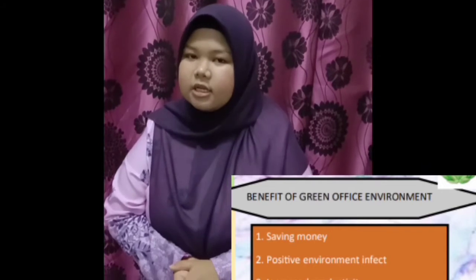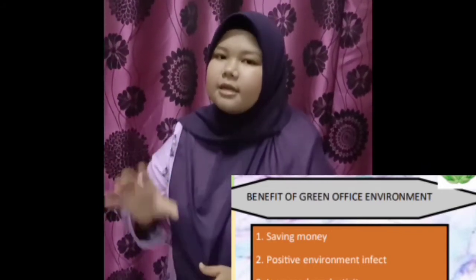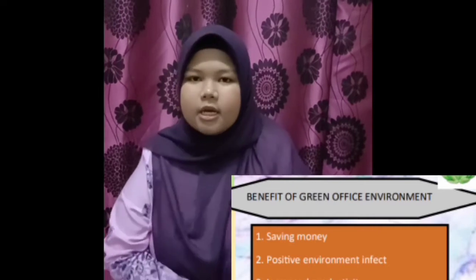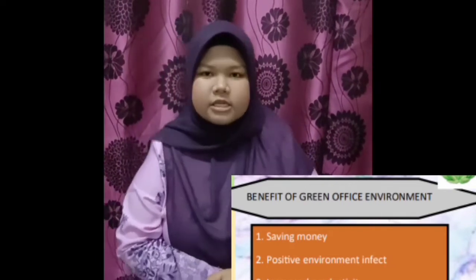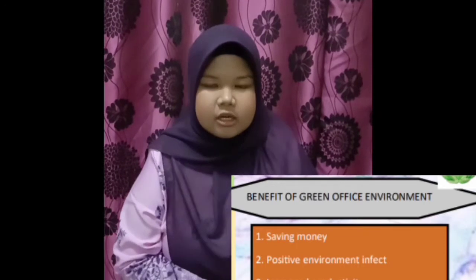The fourth is appealing to new employees. As we can see, new employees nowadays look for workplaces where the company cares about the environment. So to keep top talent and attract new employees, companies need to care about the environment and prepare a green office workplace.